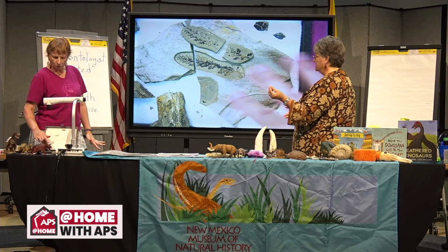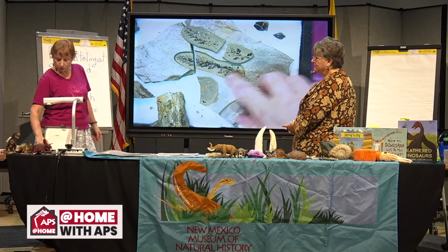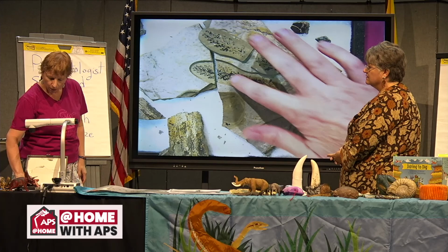Well, in this particular fossil, fossil means organic material, or once living material, that's left behind. So in this particular one, both sides are actually a fossil. They both have it because the plant got smushed under lots of pressure, so there's no longer any plant in there. There's nothing green or leafy. But we have the remains of the plant on both sides of this one.